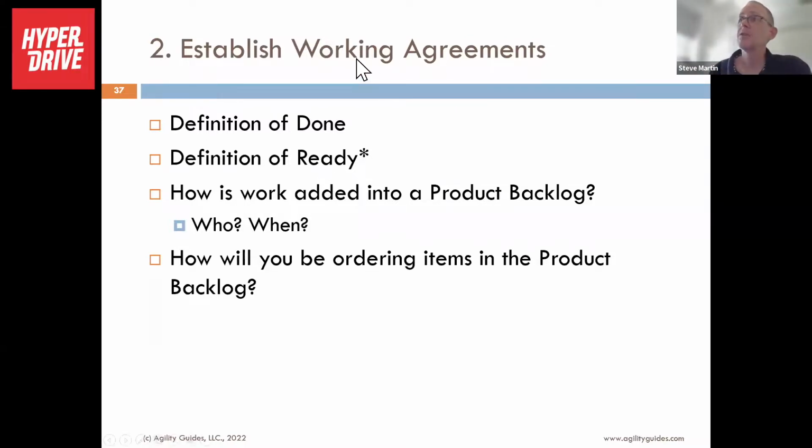I also like to have 2 other working agreements, such as how do you add work into your product backlog? How do you do it? Who does it? When? Again, product owners are accountable for a product backlog. It doesn't mean you have to do it alone. You can have other people add things in there, but what's your process? What's your procedure? How are you going to review those things that people put in there? Make sure you've got a very transparent working agreement with that.